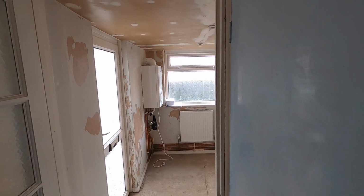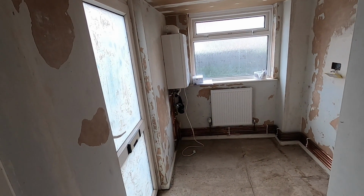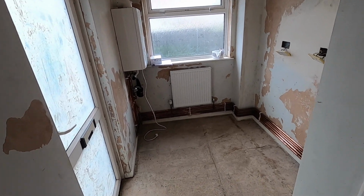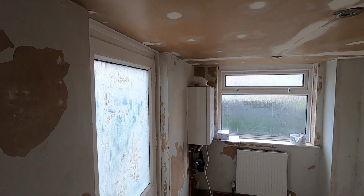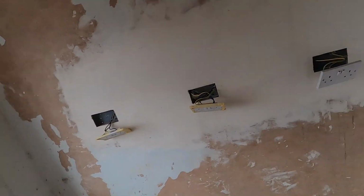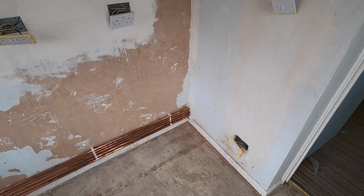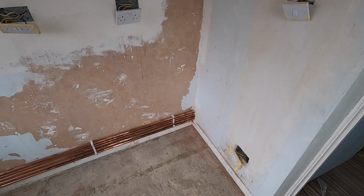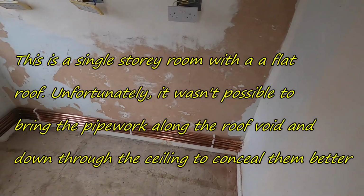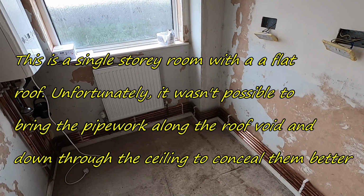So the boiler then is in the utility room. Now, I'm waiting for the electrician to come just to do his part, but that's what we've got. So I just need to tidy up a few little bits there, look, obviously, but I'm going to do that with the decorating anyway. And as we can see, they've done an absolutely super job. I'm really impressed with that.